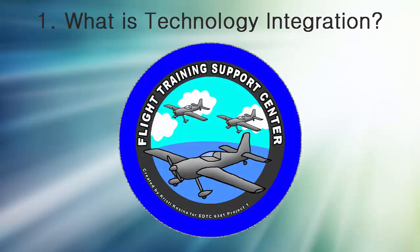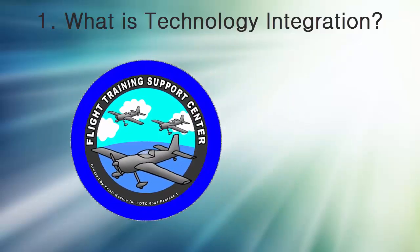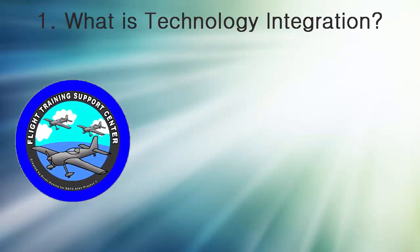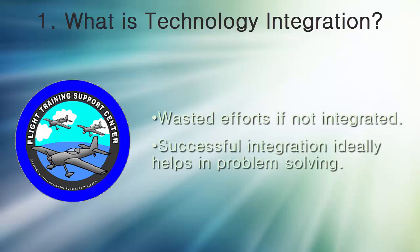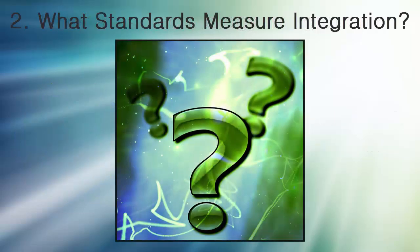If military education institutions like Naval Air Station Corpus Christi do not follow through and integrate technology into the learning culture, then the training efforts will be squandered as technology users will simply complete the training and continue as usual. Successful technology integration improves the chances that the users will benefit from the new technology while solving educational goals and productivity needs. What must educational organizations do to begin the integration process?